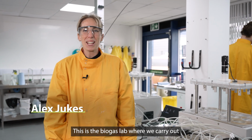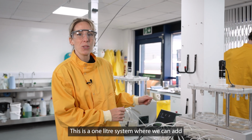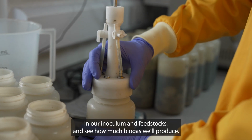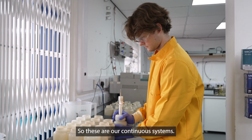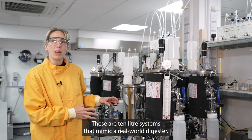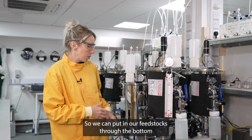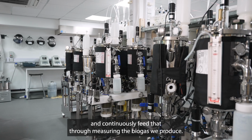This is the Biogas lab, where we carry out a lot of our anaerobic digestion and dark fermentation experiments. So here we have our batch system. This is a 1 litre system where we can add in our inoculum and feedstocks and see how much biogas we'll produce. So these are our continuous systems. These are 10 litre systems that mimic a real world digester. So we can put in our feedstocks through the bottom and continuously feed that through, measuring the biogas we produce.